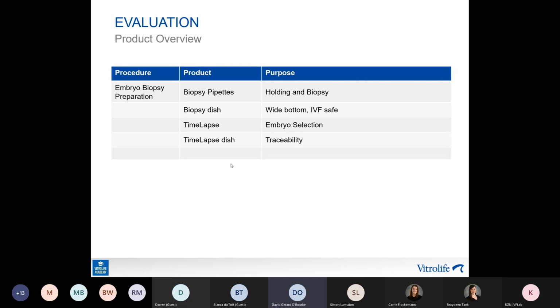Time-lapse allows you to select the embryo at an optimum time to perform the biopsy. It also allows for the traceability of embryos right from the start, all the way through embryo culture. So those videos can be used as selection aids once you get your results back from the testing laboratory.